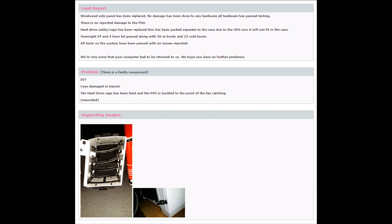Right? Which is ridiculous. So he says, and fair enough, the hard drive caddy cage has been replaced, and this has been packed separate to the case due to the GPU size not fitting the case. Perfect, all good. Overnight, basically, this is a lot of testing that he did: a 4-hour bit pass along with 50 reboots, 50 cold boots. So he's basically testing the computer to make sure it works. And obviously he's gone, it's not making that sound, it's fine.